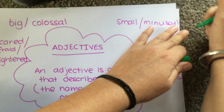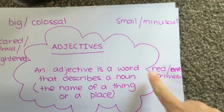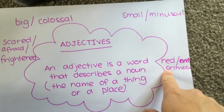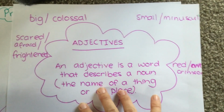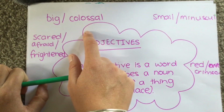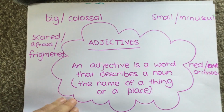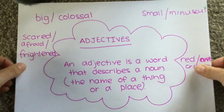Instead of saying just a colour, like red, maybe you want to look at using crimson. Depending on what stage you are with your writing, you might want to extend yourself and use those different synonyms for those words. You can do that by using thesaurus.com, and I'll put in a link on the slideshow as well.